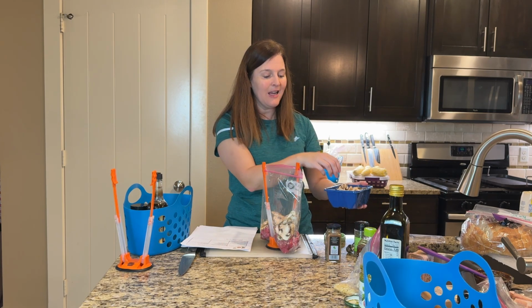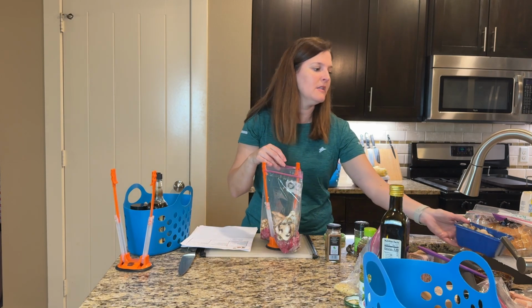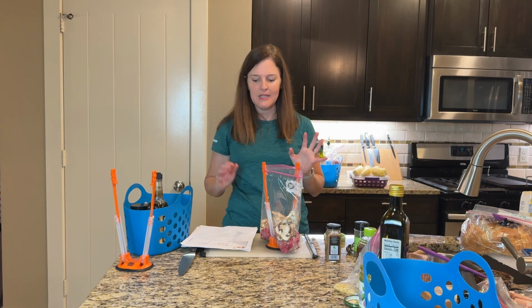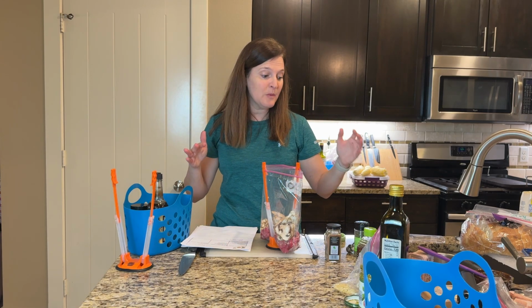Okay, I go a little bit easy on the mushrooms because not everybody in the family likes them, so I still put them in there. I just don't put quite as many as it calls for. Salt and pepper, and this one's ready to go.